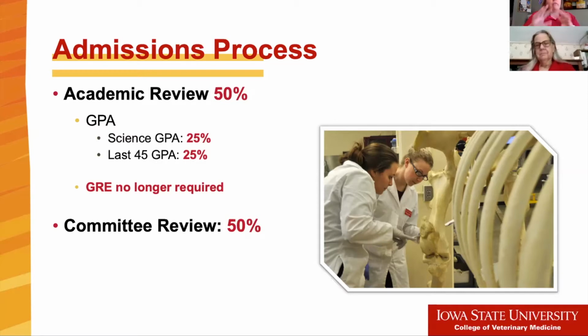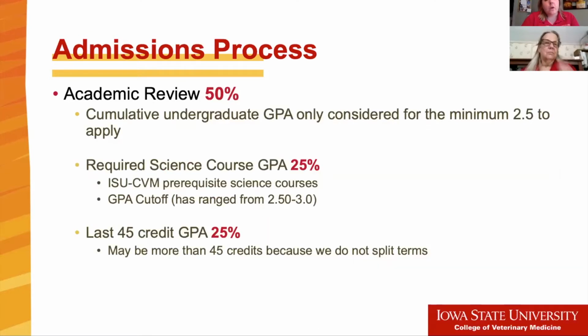So COVID has not impacted our GRE requirement because we kind of took that off the table a few years ago. I know some students who take the GRE for other veterinary schools that they're applying to. They may enter in their grades or their scores in VMCAS. We do not take that into consideration. So the GRE isn't required. It's not evaluated anymore. We simply look at the last 45 credits and our required Science GPA.